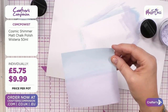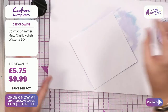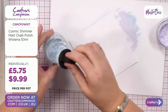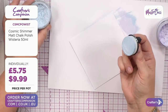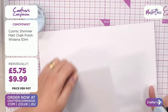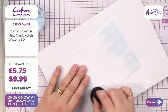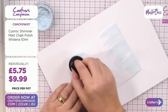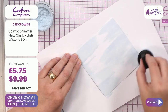So what I'm going to do is the exact same piece, but I'm going to apply it slightly differently. I want to bring in the blue and create the beginnings of my background. So again, just dragging it out of that tub onto my applicator. And this time, let me just get rid of the lilac so that I don't contaminate there. I'm just going to bring it in from the edge, and I want that kind of wispy. I don't want full coverage because I want to blend the two colours.